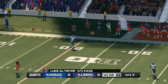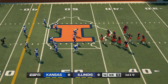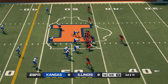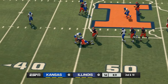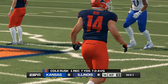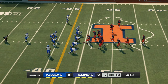Just throws this one away. Great job by the defense of getting after that quarterback. And right now, I think they've got him with some happy feet. He appears to be a bit rattled. Completes it, but he can't shake the defense. Third and three. Ball on the 45-yard line.